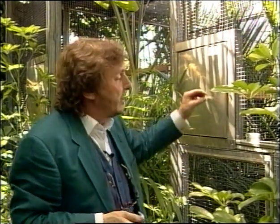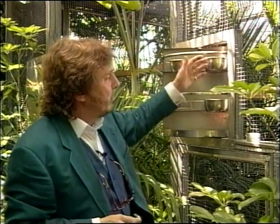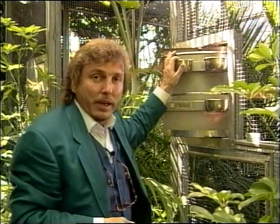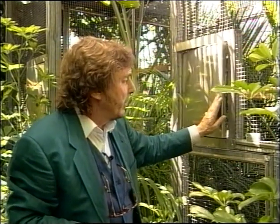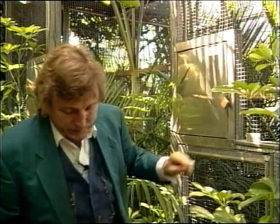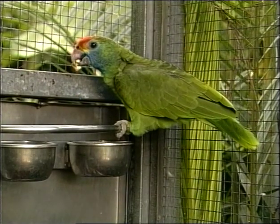It is a swing feeder and will provide your birds with immaculately clean bowls, which can be changed on a rotating system. We have the water here and we have the food in the top. Available, as I say, from quite a number of manufacturers these days, it's the thing to do and what you should be using. The stainless steel bowls can be changed on a regular basis with no chance of a bird escaping.